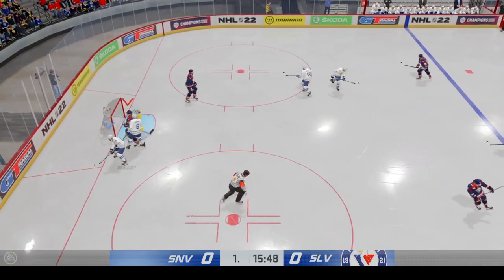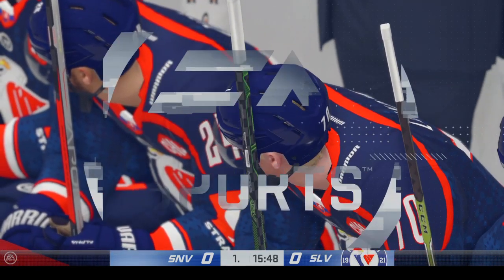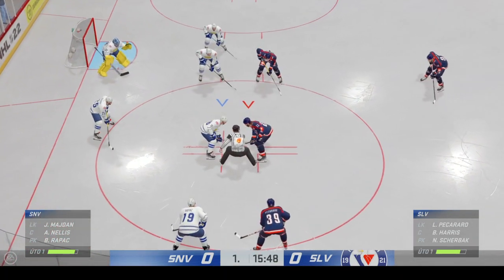There's the whistle as things will slow down here for a moment. Always a good play if you're not sure what's going on. Freeze the puck. We're still in the early stages of this period. Still scoreless in this one.